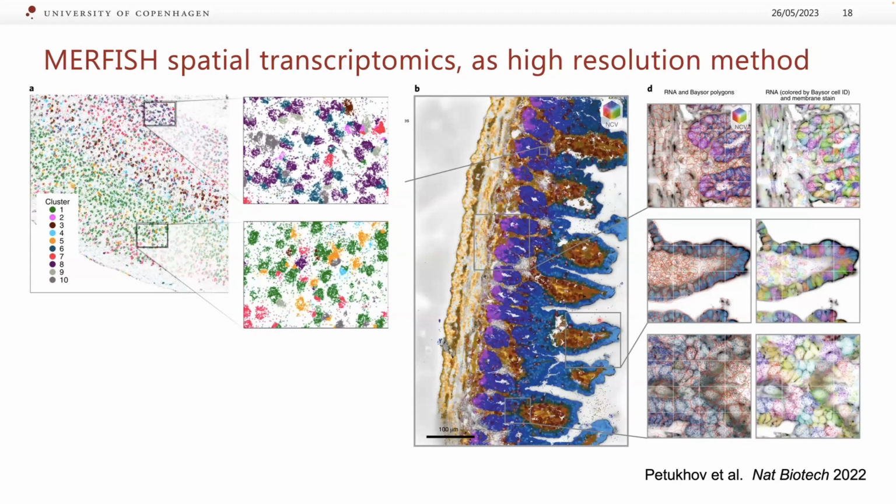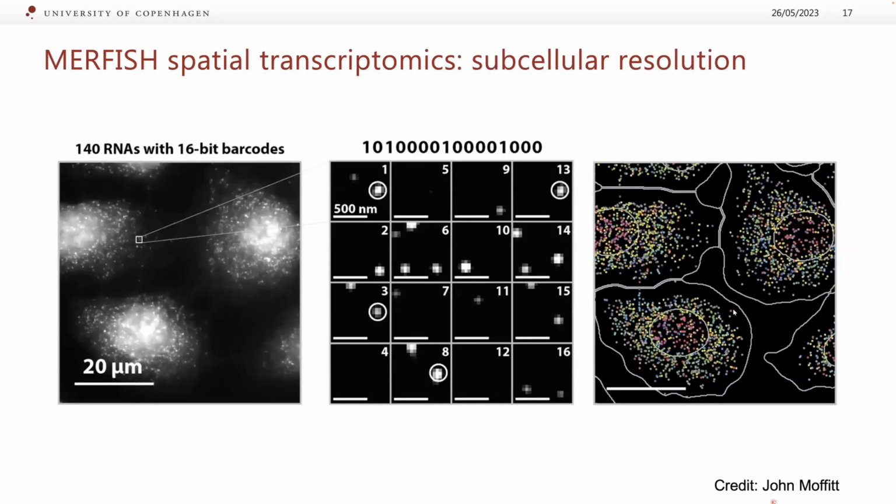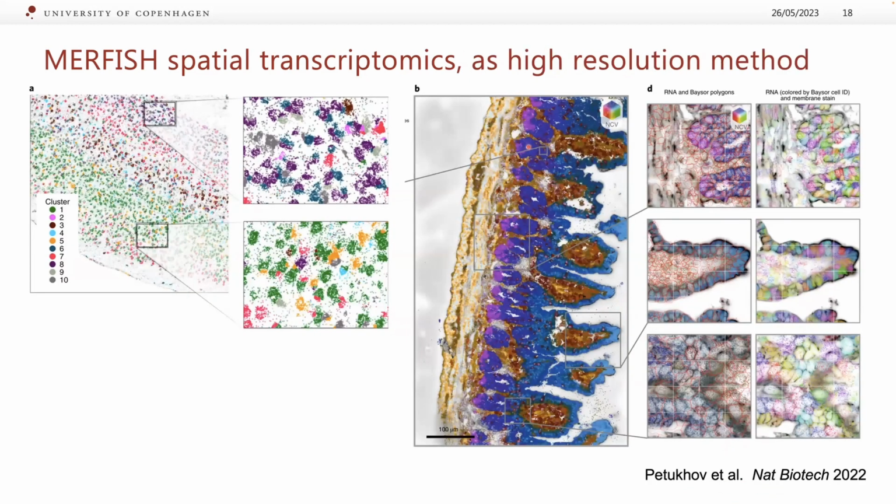This is also what we published together with John Moffitt, who was one of the developers of Merfish, and here we implemented our software to resolve Merfish data. And you can see, for example, so here's brain. You can see nicely how we can resolve cellular subtypes. So here they are labeled by different colors based on the gene expression by Merfish.